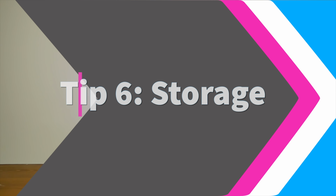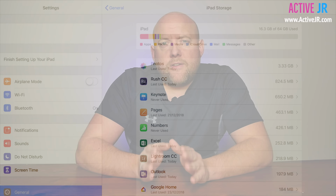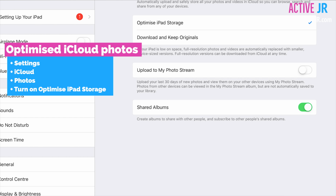My next tip is about saving space, and this is really important if you've got one of the low tier options, say the 64 gig like I have. You want to save as much space as possible in order to use your iPad effectively. Now, the first thing, if you've set up iCloud, then you want to set up optimize iCloud photos. What it does, it uploads the full resolution picture to iCloud, and then it keeps an optimized version at a lower file size on your iPad.